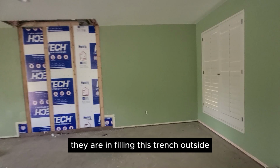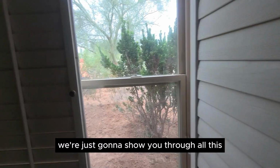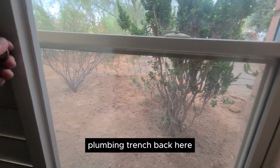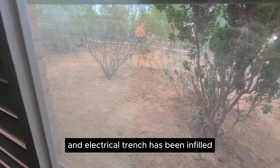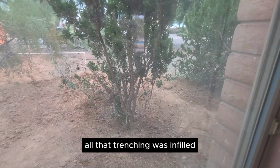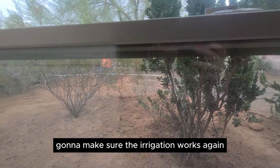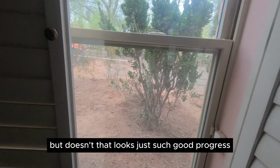They are infilling this trench outside. I'm going to open this window real quick just to show you through because I don't want to walk around there today. All this plumbing trench back here and electrical trench has been infilled. All that dirt's being moved around. All that trenching was infilled. Going to make sure the irrigation works again. But doesn't that look just such good progress.